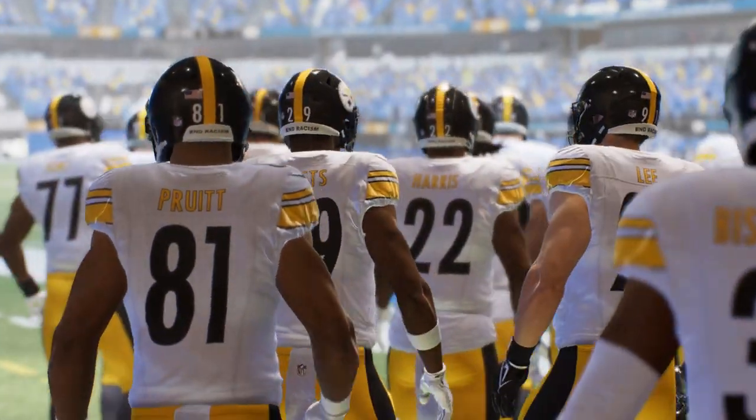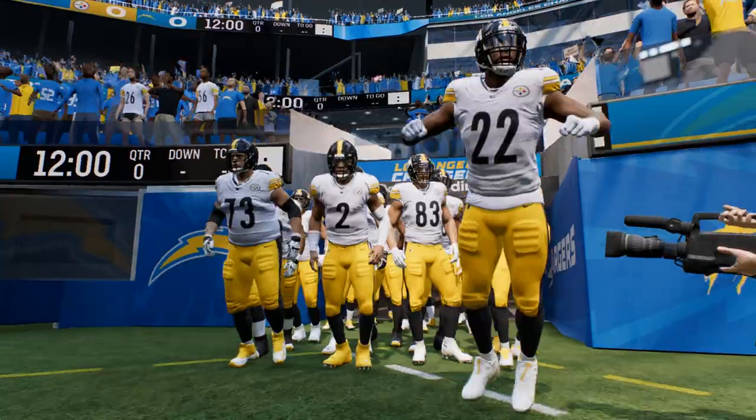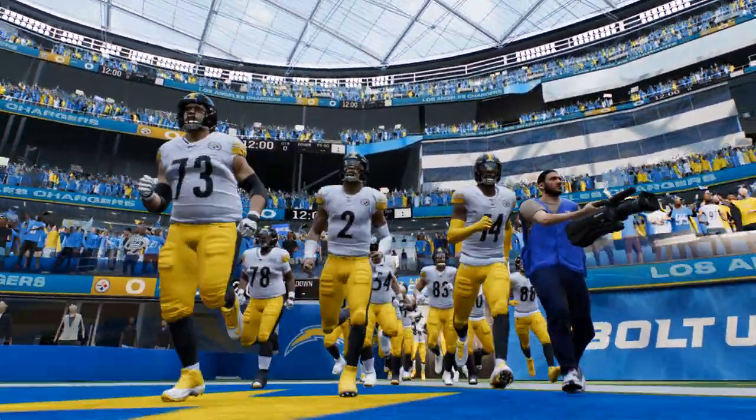EA Sports coverage of the NFL brings us to Southern California and the gorgeous SoFi Stadium.